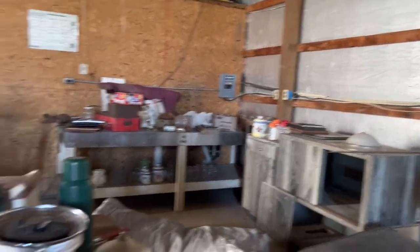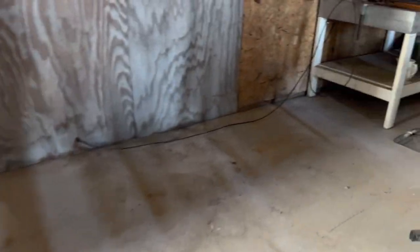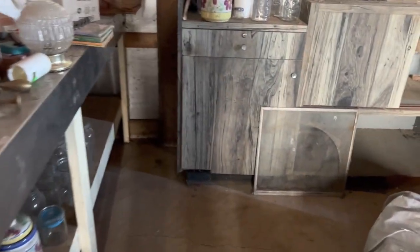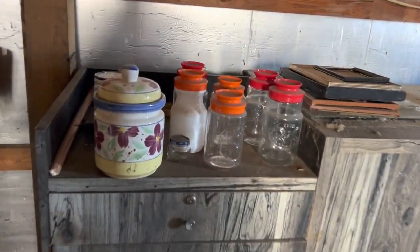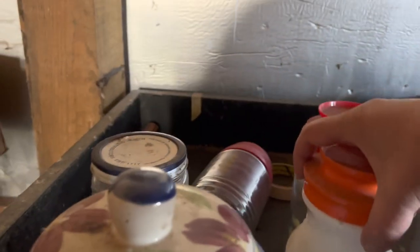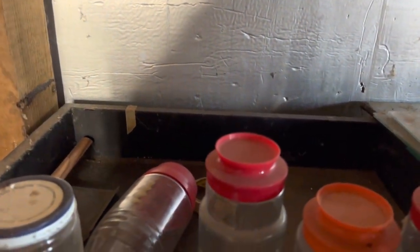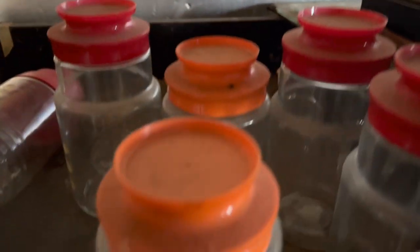Bunch of Sanka jars over there. She wants for those. Old empty Sankas. And here's one that's milk glass. That's an oldie. Have to ask. Canning jars.